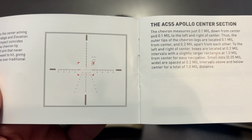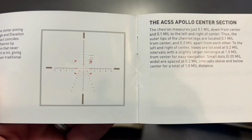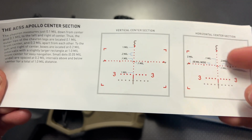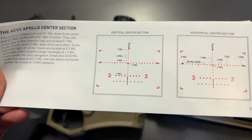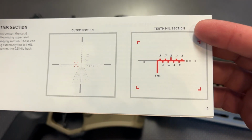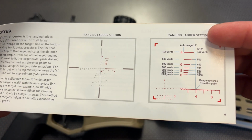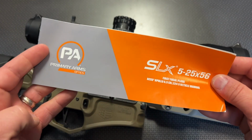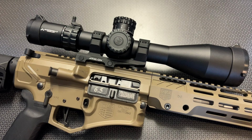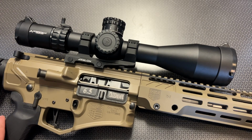You can also range your target, as you can see in the upper right-hand quadrant of that axis. You can see right there that ranging. It talks exactly about your mils. It has a chevron in the center, so when you zoom in, you actually get an infinity point for precision shooting, so you're not blocking out your target. It describes all of the windage and elevation on this reticle system, and it also describes the ranging effectively. And this booklet is pretty slick, and they include it inside the box so you can understand your reticle system no matter what reticle you're selecting.